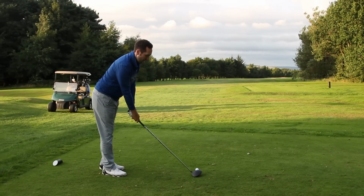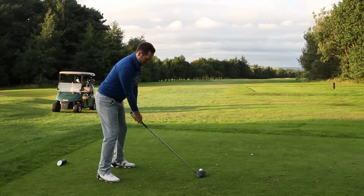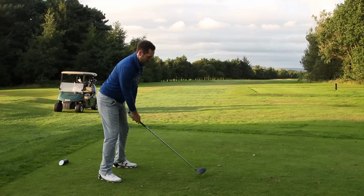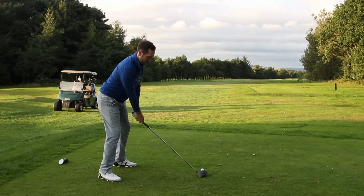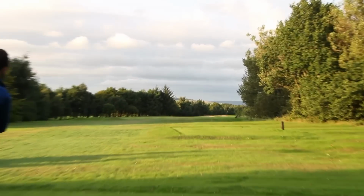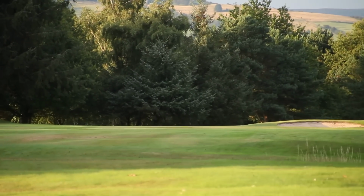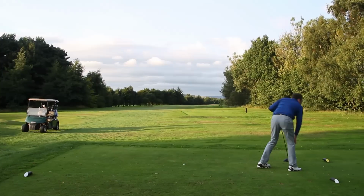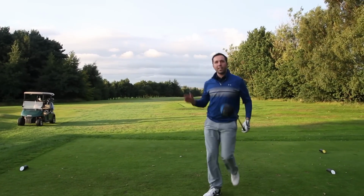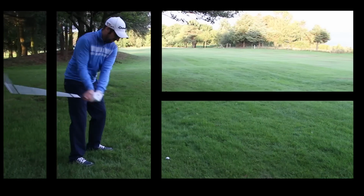Give it a rip, Shieldsy. I'm just going to get back on track. Beautiful backdrop as well to this one. Well, I'd say that's pretty much perfect. Wind didn't quite touch it. It kind of stayed on that line, didn't it? It was a cracking strike there. Hit that well. Shall we go see?